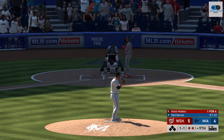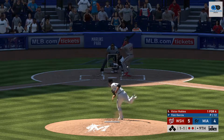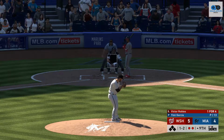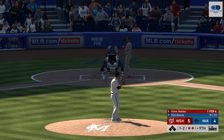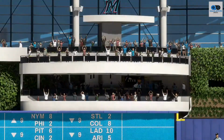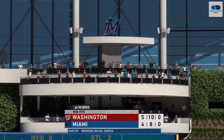The center fielder, number 16, Victor. Into the box, Victor Robles. 1-1 pitch is a slider that's cut on and missed for strike 2. Garcia typically throws a lot of strikes coming in out of the bullpen, resulting in low walk totals. A swing and a miss. That retires the side, and that will do it.